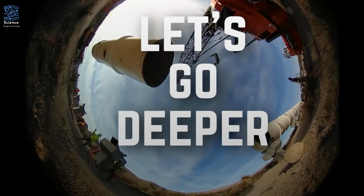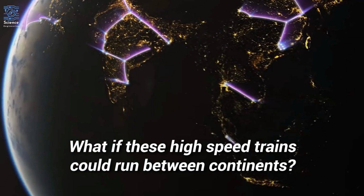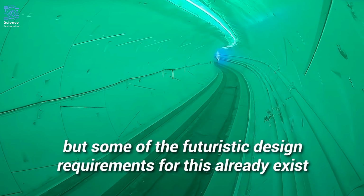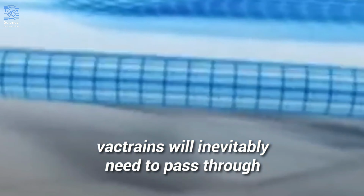Now let's go deeper. What if these high-speed trains could run between continents? It may seem like a pipe dream, but some of the futuristic design requirements for this already exist, such as the underwater tunnel systems vac trains will inevitably need to pass through.